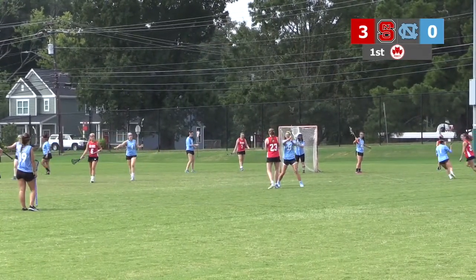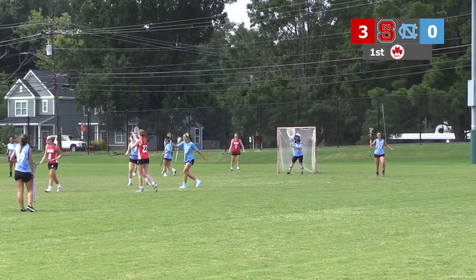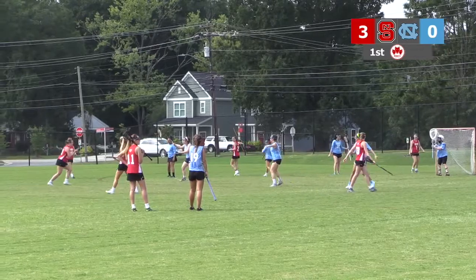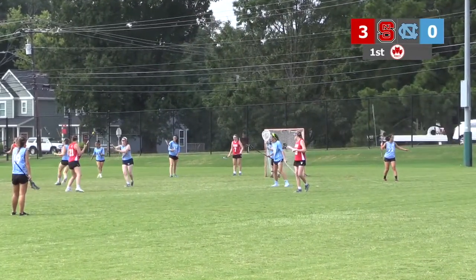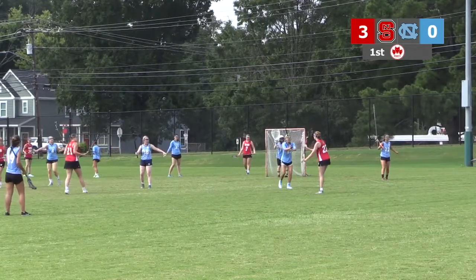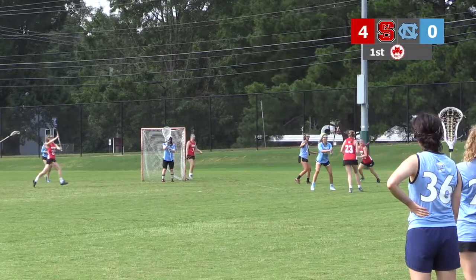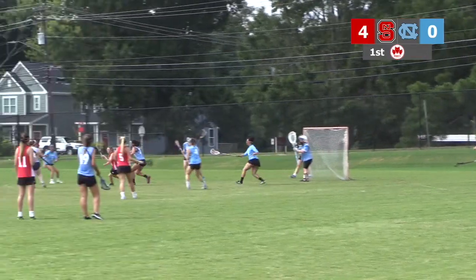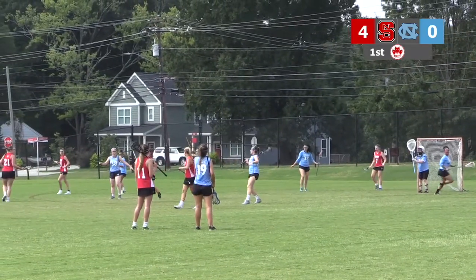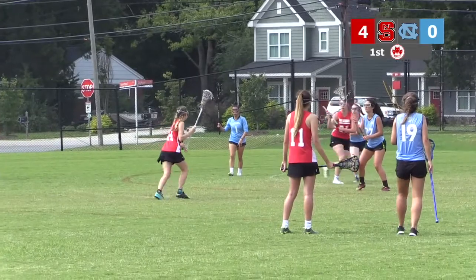And State has the ball on the far side. Trying to run with it, you see Tuberski. Tuberski passes it back off to Campbell. Campbell throwing it in.